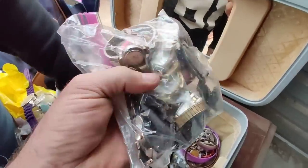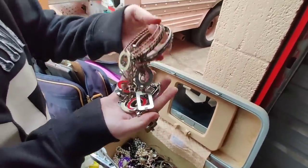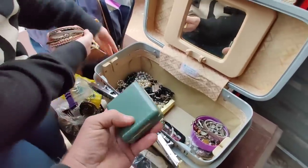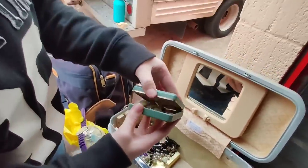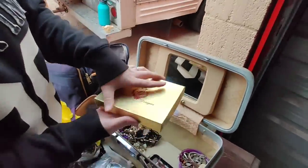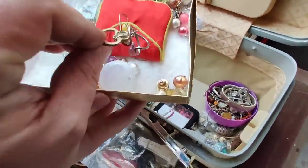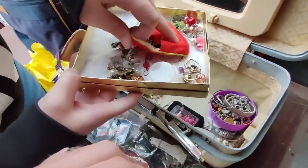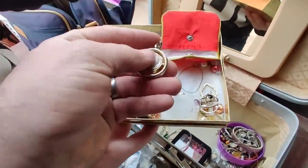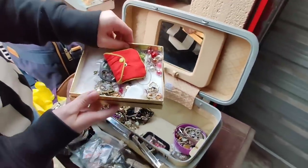Geneva. I don't know what I'm going to find in here, guys. I really don't have a clue. Bangles and bracelets. What's this? What's in here? I'm moving things. Premier Designs. What's in that little red bag? This is not gold. What's in there? What you got? Oh, it's a dime. 1983.